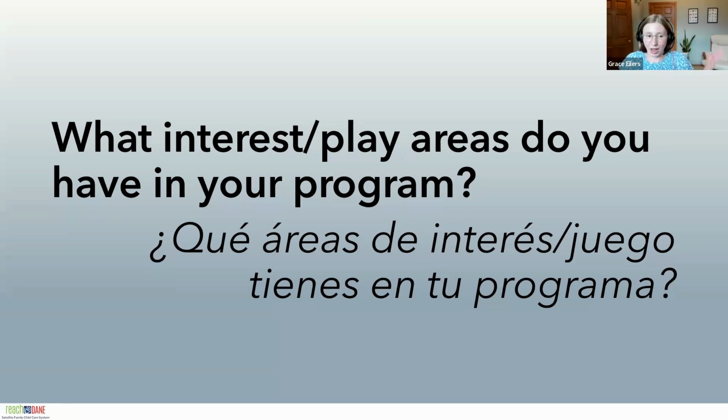This is very broad. Just think about how your space is set up, how you organize your materials. This can include what you have out now, or maybe what you rotate in if you rotate toys a lot. So we are going to take 7 minutes for this breakout room, and this will be our last small group activity this evening.